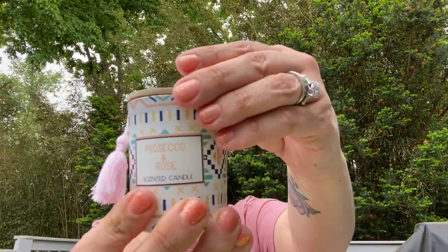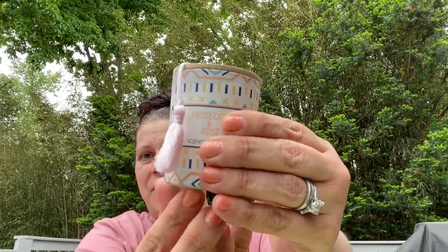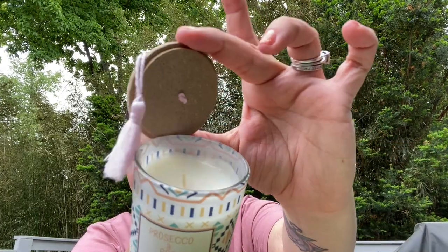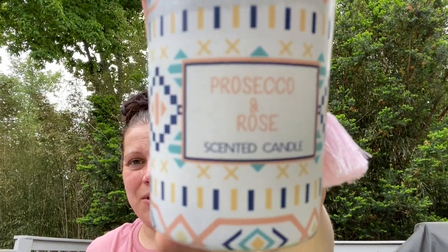And then I picked up this to save to add to a gift for my mom. I showed all of the different ones of these in a walkthrough. So pretty with the little tassel and stuff. Wood top with cork bottom. This one smells really good. I never expect anything from the throw because these are distributed by Greenbrier. This is Prosecco and Rose though. So, you know, I had to get that one. It does smell very, very nice.